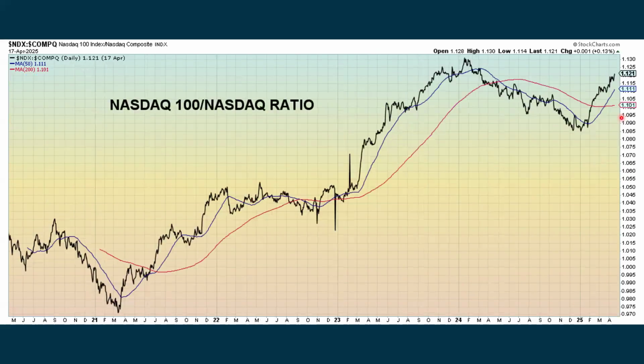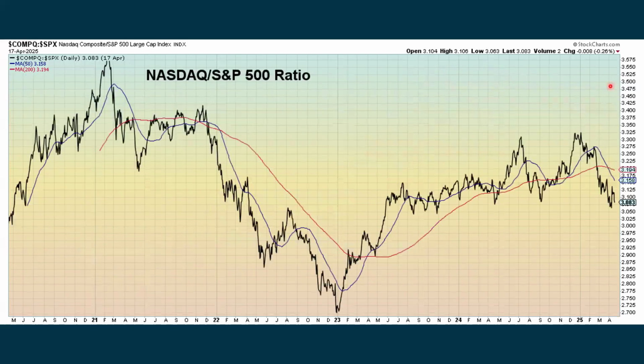NASDAQ 100, even though it's in a downtrend, it's actually outperforming the NASDAQ, which has already been in a downtrend. First, we went in a downtrend with the NASDAQ, and then just this past week, we went into a downtrend with the NASDAQ 100. So that's why you see this ratio going up. The bigger stocks are actually holding up a little bit better. The NASDAQ is underperforming the S&P 500. NASDAQ, again, is mostly growth, where the S&P is growth and value. That's why this ratio is going down.